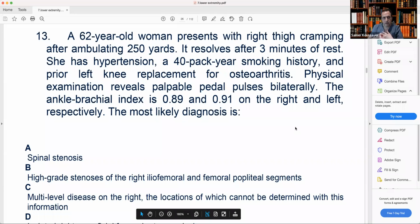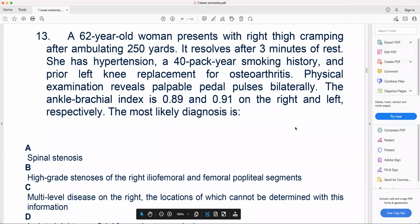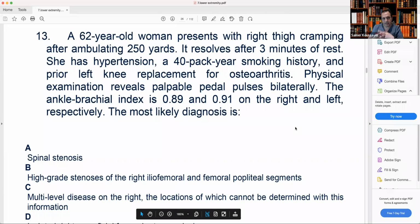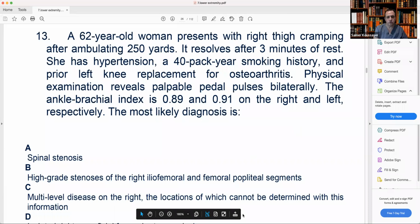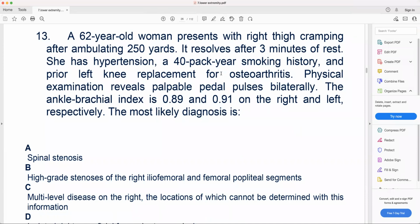That's true. They give you a risk factor like hypertension, walking. I'll give you that she has a risk factor for atherosclerosis. All right, but the problem is the ABI is normal. So what do you think?